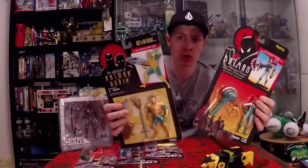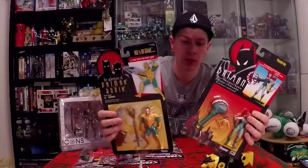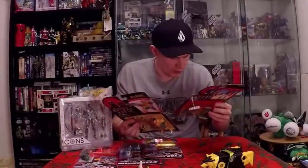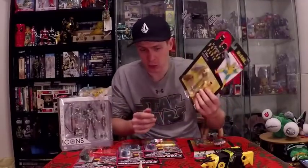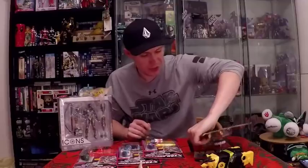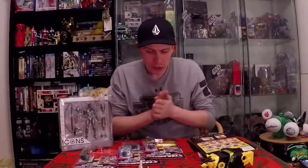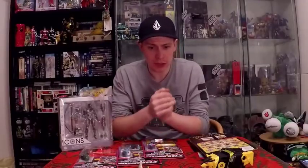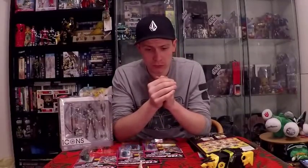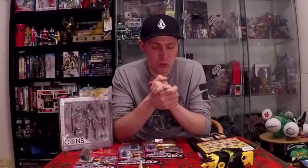But I didn't purchase much more from him to begin with, because I had to walk around and everything. But these Kenner line Batman figures, they're quality, they're cool figures, and they're popping up and getting very popular. So after that, I went off into the toy fair and just walked around for a bit.